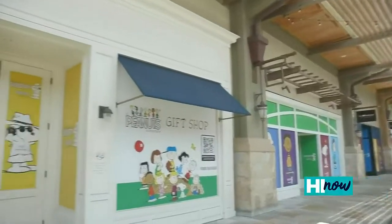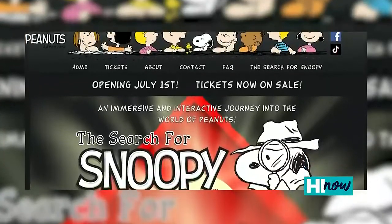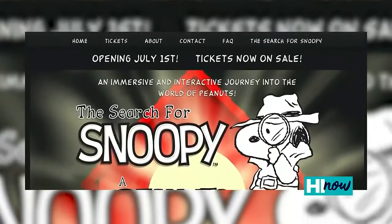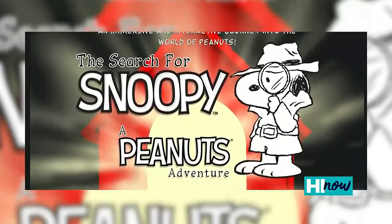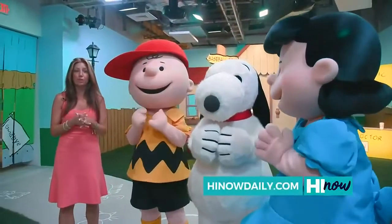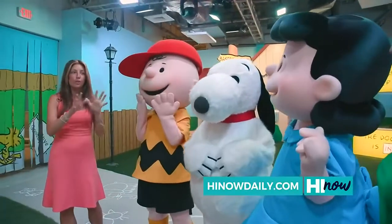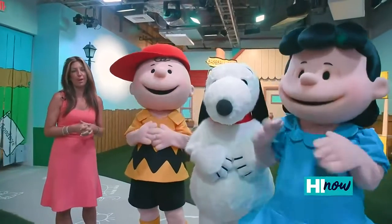Where can people go for those tickets and to find more information? Searchforsnoopy.com. We are selling out. We are opening today at 1 o'clock. We are offering a Kama'aina discount. We will be open on Monday, 4th of July. So a really fun experience, 4th of July. Bring your family, bring your friends. Do this interactive adventure and then watch the fireworks from the beautiful Ala Moana Center.